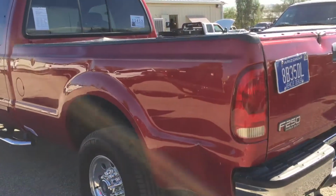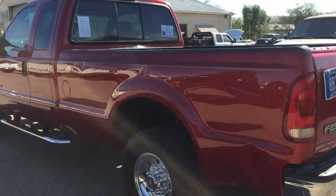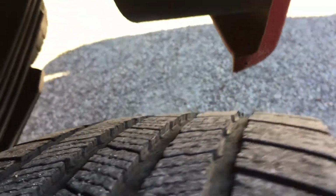If we can't find one that's the right color, I don't think it'd look too good if it was the wrong color. I know we have tailgates sitting around here, but I don't think that we have any maroon ones. But I don't want anyone to get their fingers torn off on that thing.